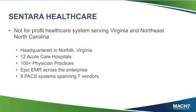Through acquisitions and just normal growth over the years, we've become an organization that now owns 8 disparate PACS systems, and those systems are spanning 7 different vendors. So as you can imagine, it's a bit of a challenge coordinating the efforts of all of those PACS systems. What I'm going to go through today is a little bit of the journey that we've taken to get to the implementation portion of this project.